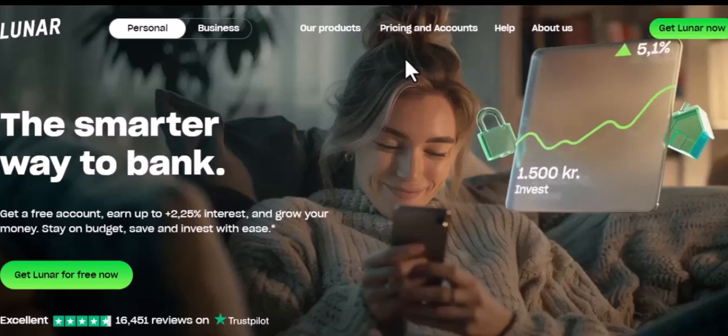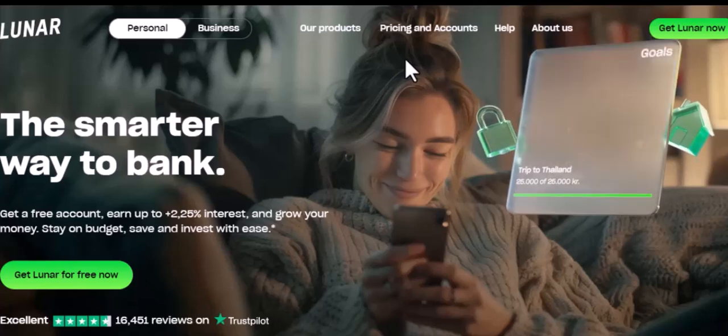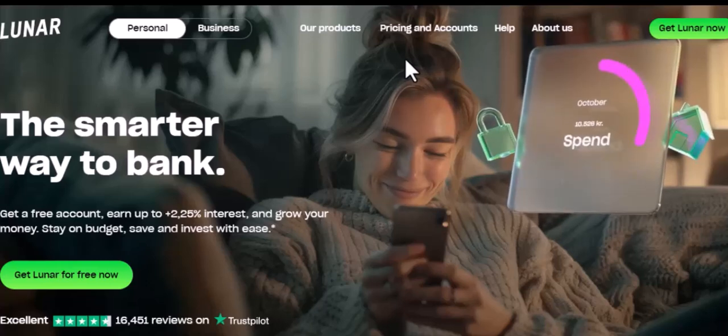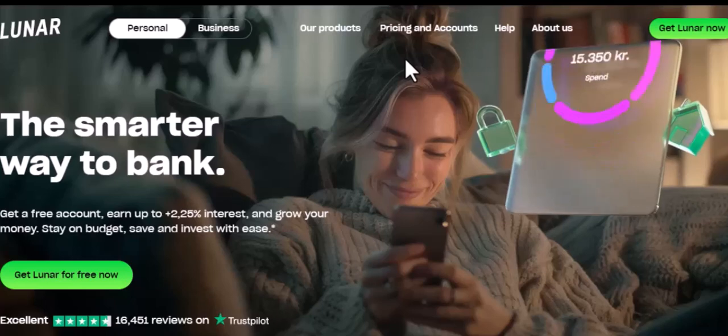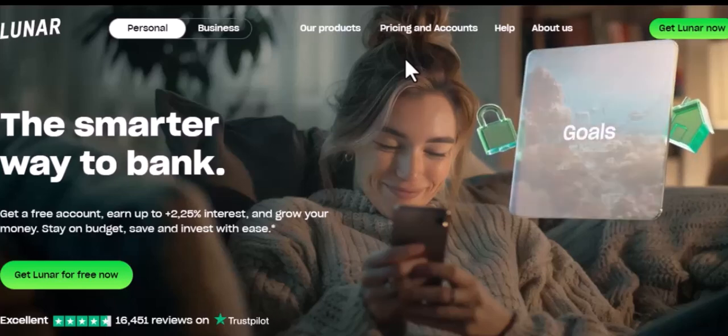Ever wondered how you actually pay for things with Lunar? Is it magic? Is it a handshake? Or is it something a bit more normal? Well, buckle up, because we're about to dive into the nitty-gritty of Lunar payments.